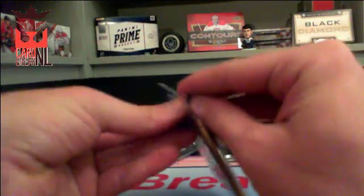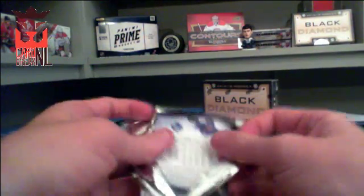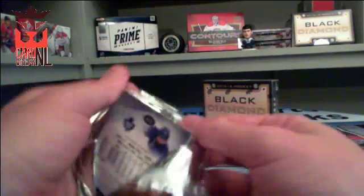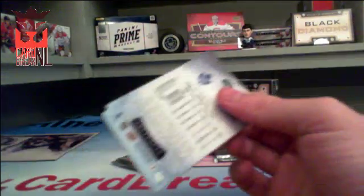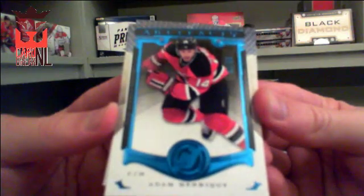That is Oscar Lindbergh, man. Sure, if not the name you wanted to hear. It's autographed, though. Autographed Rookie Redemption. Those numbers are scary when they come out, man. All right, we got Adam Henrique, number 285. Adam Henrique.